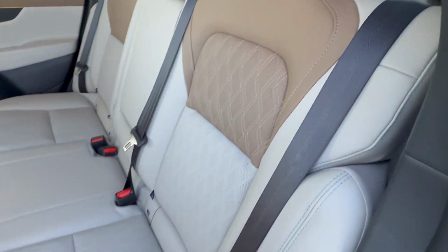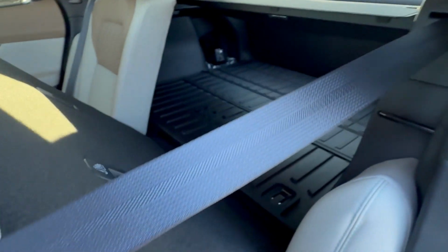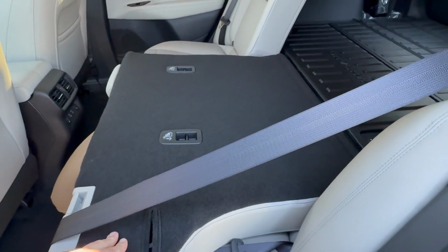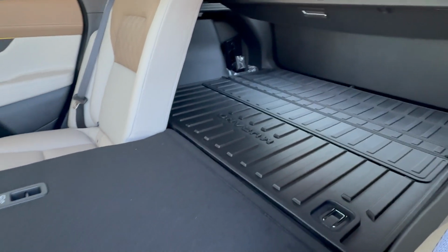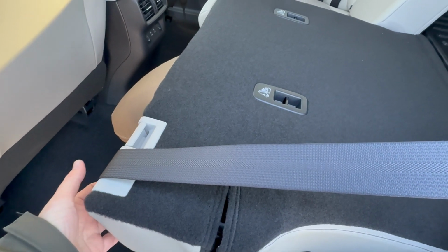And to fold the seats is very easy. Just reach up here and pull the seat back forward with that lever. The seat backs fold flat to the seats, and you have seamless entry into the cargo area. Another nice feature is that the seat belts have a guide strip here, so they're always in place.